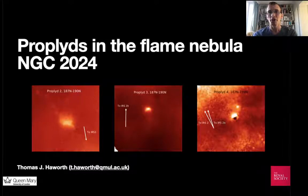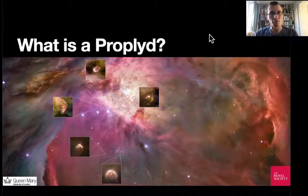And here I want to talk about some work that I've done recently looking at proplyds in NGC 2024, which is also known as the Flame Nebula. So first of all, what is a proplyd?